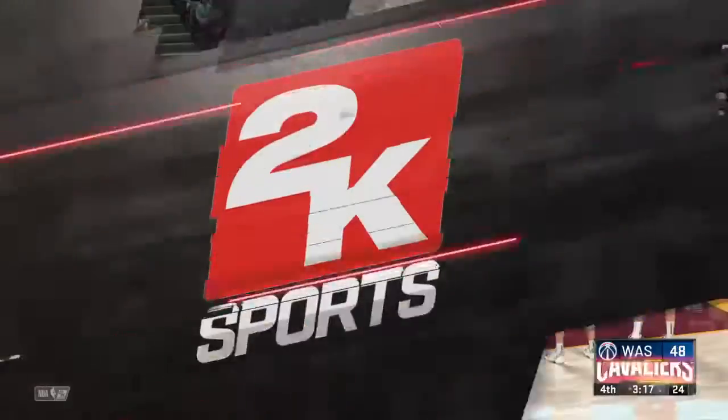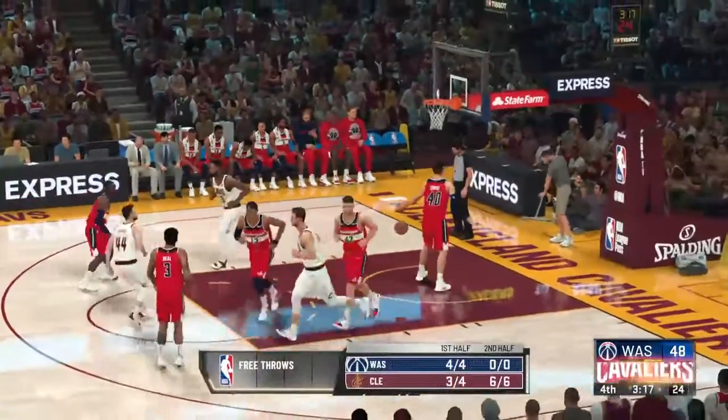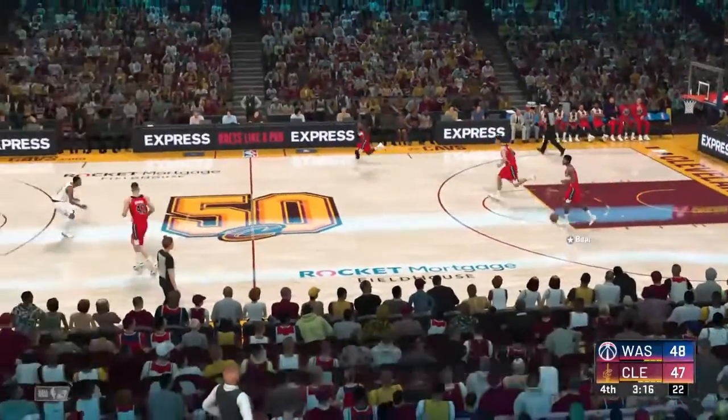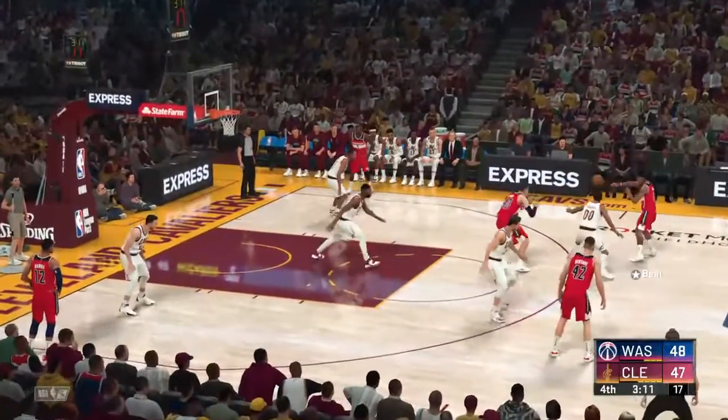And he makes the first. Wow, they've made every free throw here in the second half. Tobias Harris is champion for Washington. There's been a lot of evolution of Hayward's game during his career. I'm not sure too many people saw him becoming the terrific player he is today.